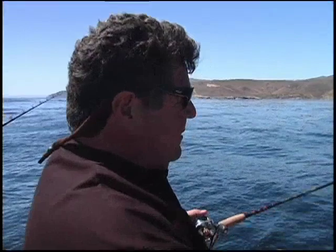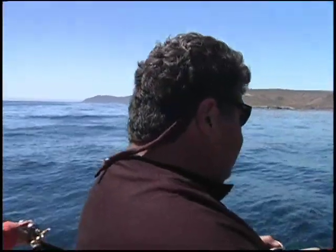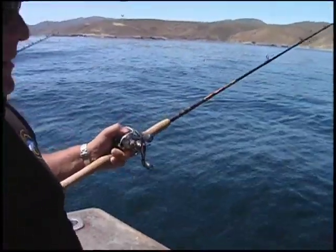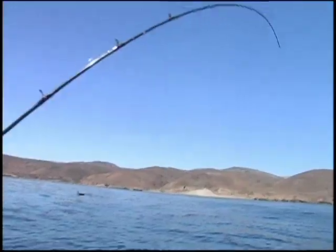There we go. Skipper just made a move, and now we slid into the island. We're really close, fishing the kelp beds right along the edge, and fishing a half-ounce bucktail, put the live squid pin on, and I got nailed. And now he's wrapped in the kelp. So what I'm going to do is put my reel in free spool, give him some line, and let the fish find the opening. There he goes, shook his head. There he comes. Got him out.